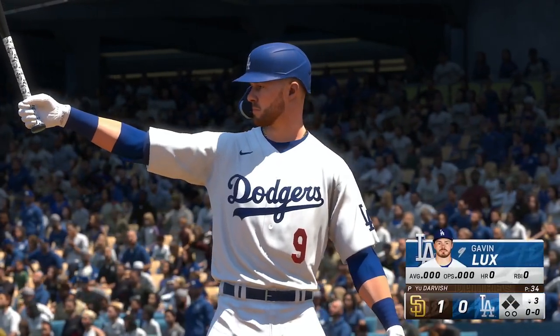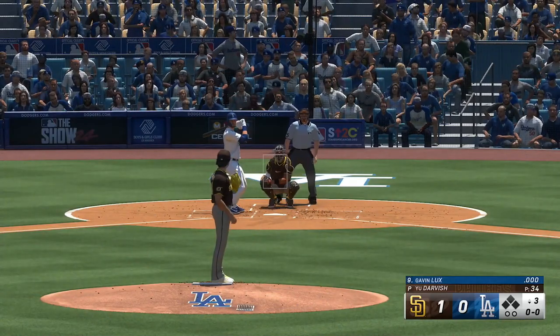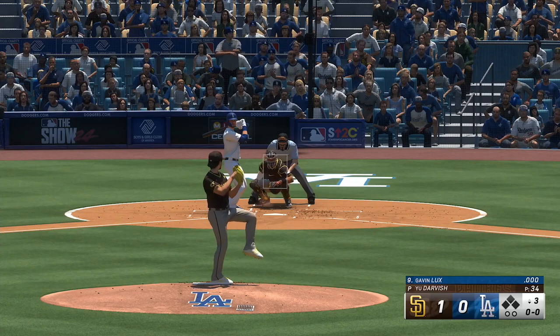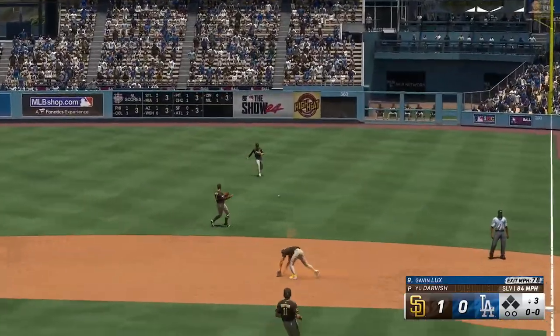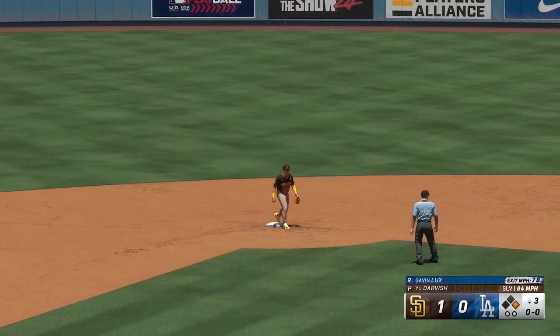Set for the bottom of the third, and now it's Gavin Lux. He's someone that you might not describe as having elite level speed, but he can absolutely move, and it is a factor in his game. Ground ball to the right side. Into the outfield, base hit. So now back to the top of the order.